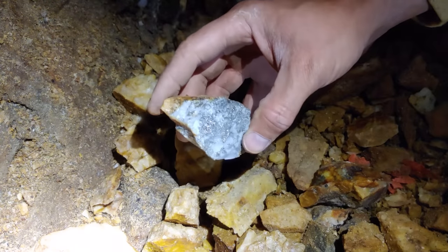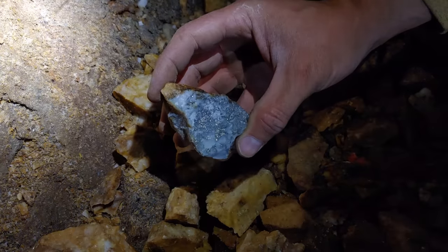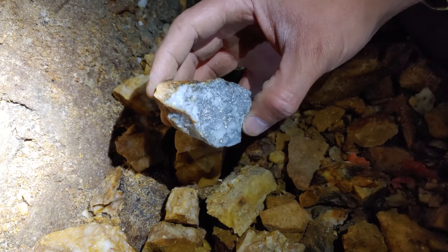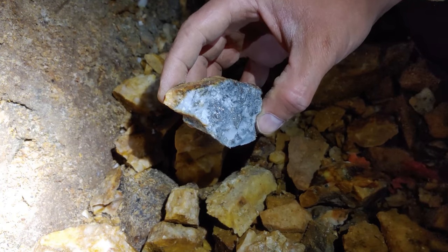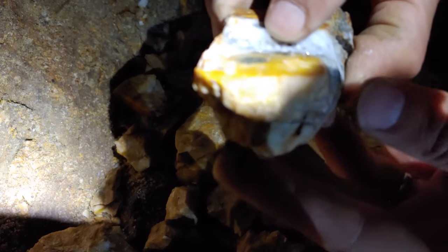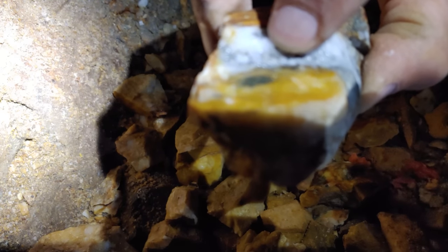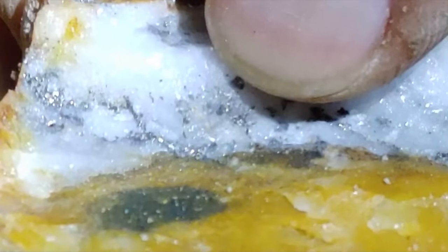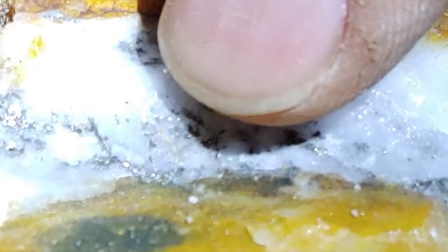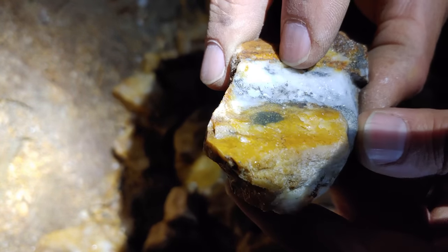So here's a couple chunks. Lots of sulfides in there. Let's see if I can get my light so it's not washing out the... There you go. Lots of sulfides. So that's always a good sign. And then this little guy. Hold on, let me find it again. Right down about where my finger is, just to the right there, there's some gold right in there. So we're in a good spot. Let's see if we can find some more.